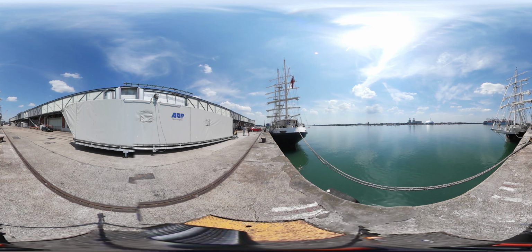Right now, you are standing at the Southampton port, where the Jubilee Sailing Trust is located. In front of you, you can see a ship named Lord Nelson, and behind you, the Tenacious.